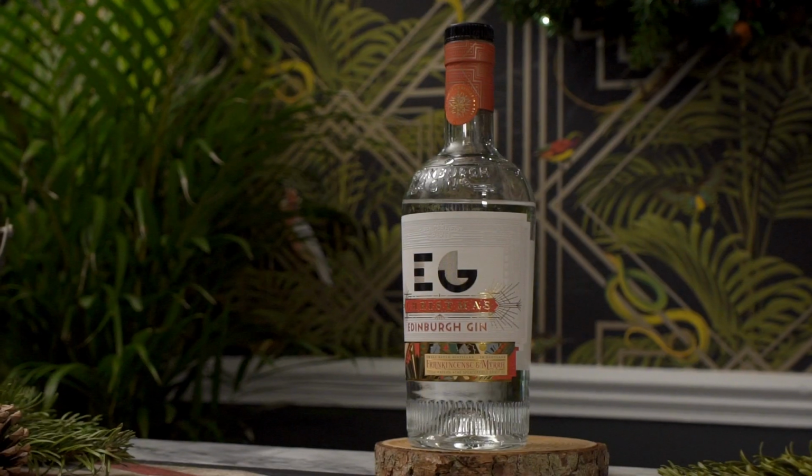For me, it's not a neat one. It's not as Christmassy as I'd like it. It's not a neat tasting gin for me. It's not one that I'd want to have neat. So I think we should try it with the tonic water. Let's do it.